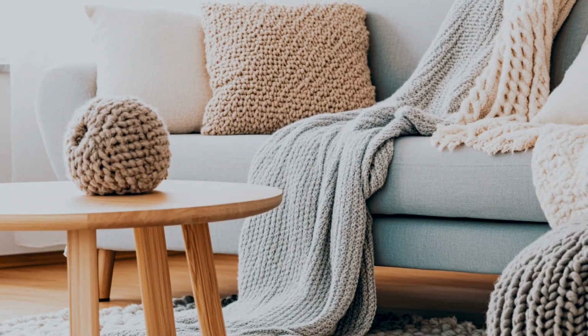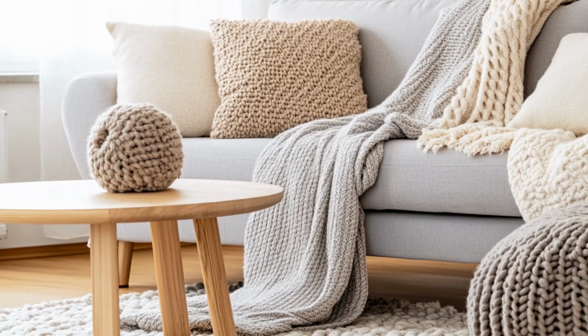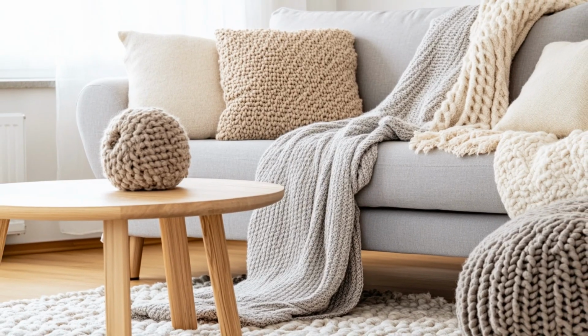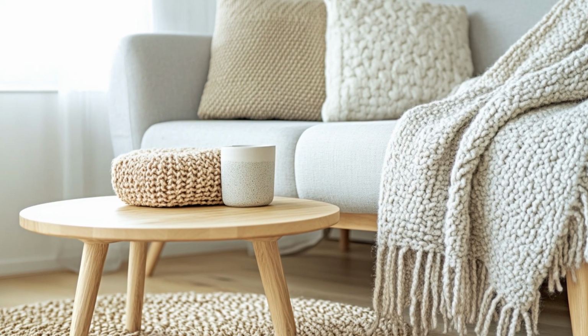Creating warmth through thoughtful fabric choices. Even in summer, Scandinavians know the importance of cozy textiles. It's all about creating that perfect balance of comfort and style. We're layering natural fabrics like linen throws, wool cushions, and cotton rugs to add warmth and texture without heaviness.